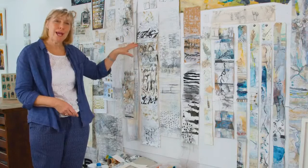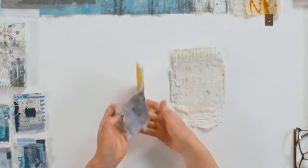I talk towards the end of the course about presenting your work and hanging your work and showing your work. So it'll go from the very beginning, from the very first ideas out on location, right through to finished work.